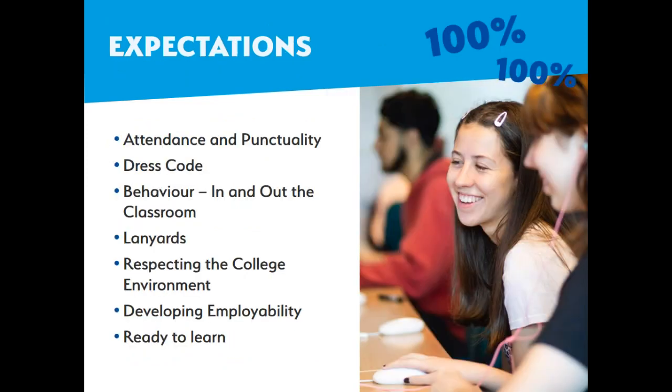What are our expectations? We expect our students to be punctual because the courses in science are quite intense. If they come in late, they're going to miss vital components of the lessons. Hence the reason punctuality and attendance needs to be more than 95%. Dress code, we don't mind. There's no specific dress code. There's not a uniform they need to wear.